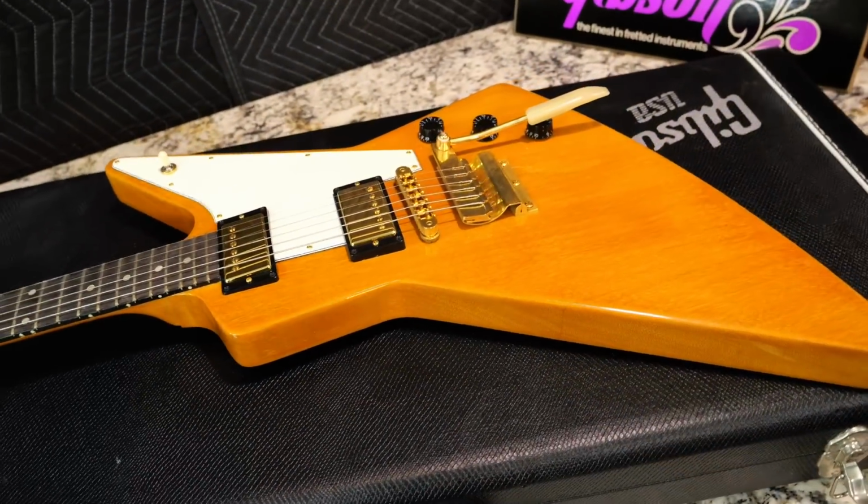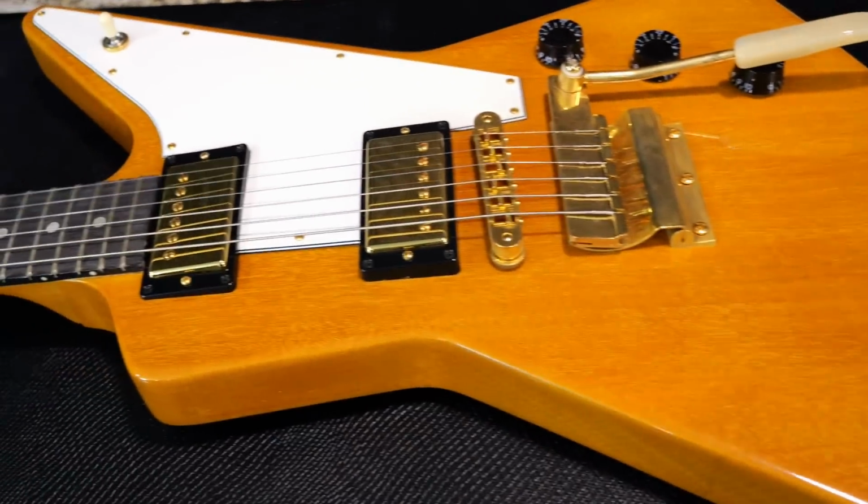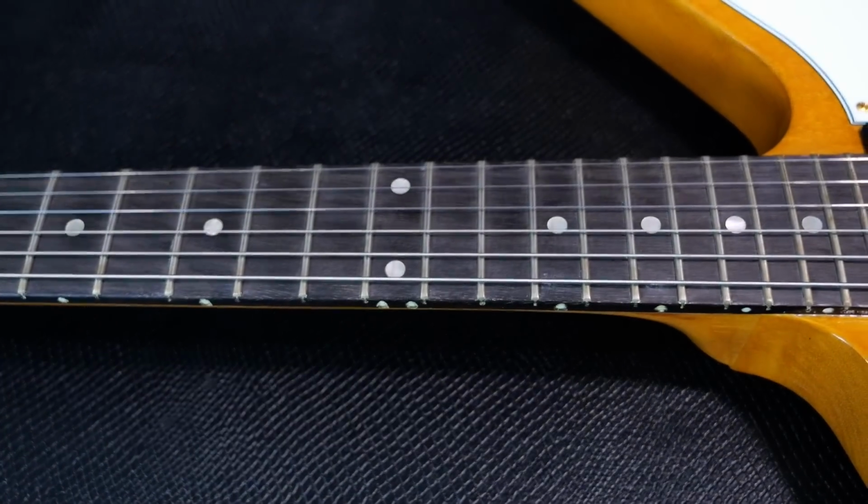Now, a little bit more to the story of how I found this one. It was just early morning Reverb, but it was just listed as Gibson Explorer with Short Vibrola, which is exactly what these things were, but they didn't have the Guitar of the Week branding to it.